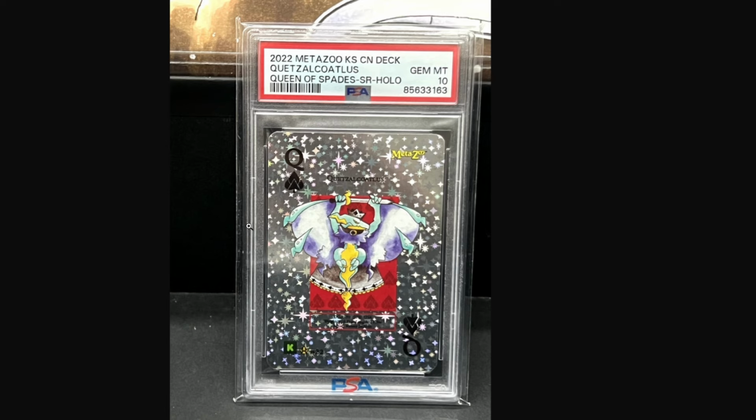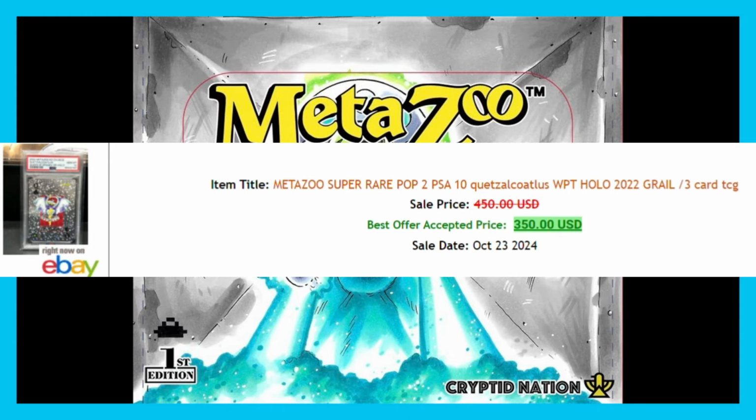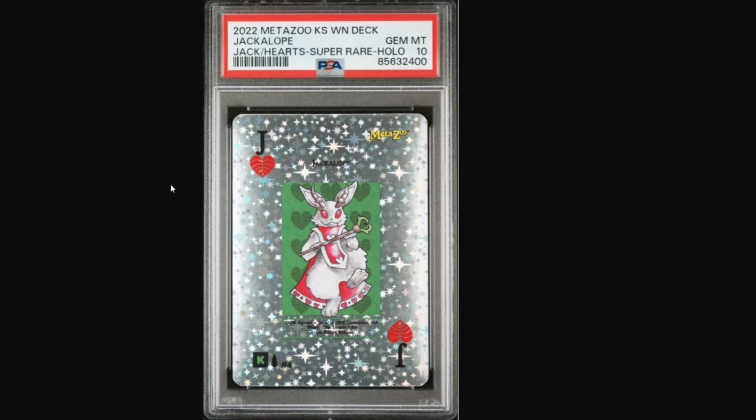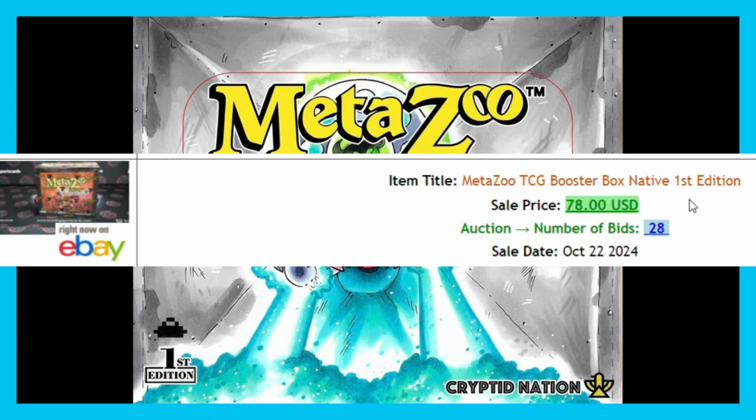And then we have a Quetzalcoatlus, PSA 10, sold for $350 American. Very nice, $350 American for that card. As well, we have a Jackalope, PSA 10, from the World Poker Tour poker cards, $131. Best offer accepted. In auction, we have a native booster box that sold for $78.